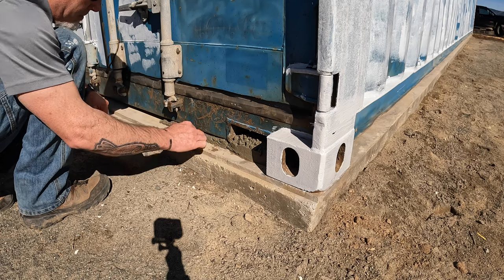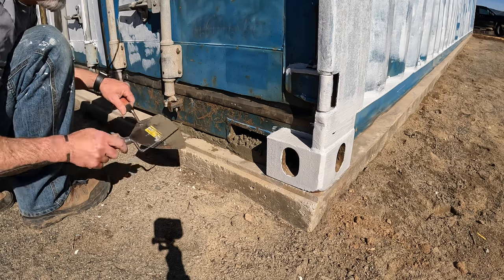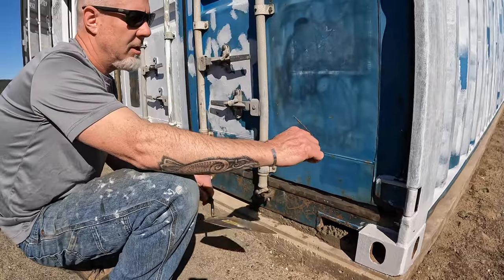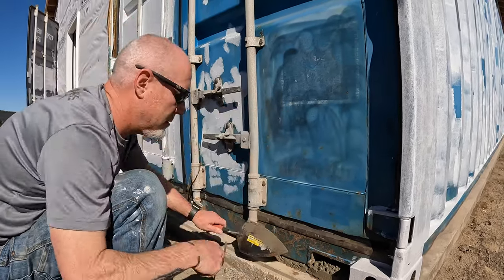What is that other tool you are using? This or this? The little one. This is a tuck point tool for doing bricks. If you're doing a faux brick, or even regular bricks and you wanted to add a little extra, this is a quarter inch. So it gives you a grout line that you can just go over and smooth out.